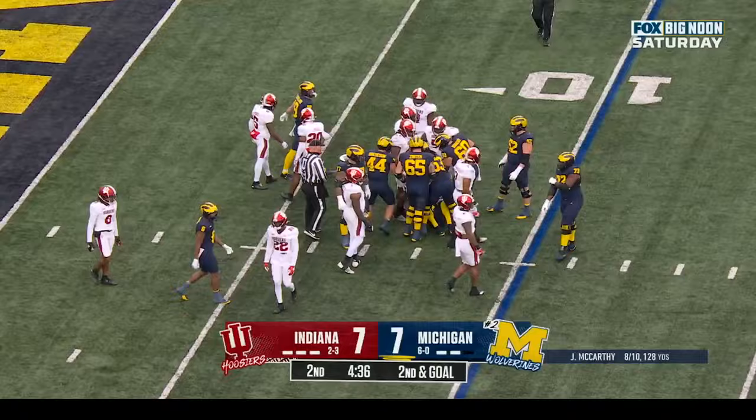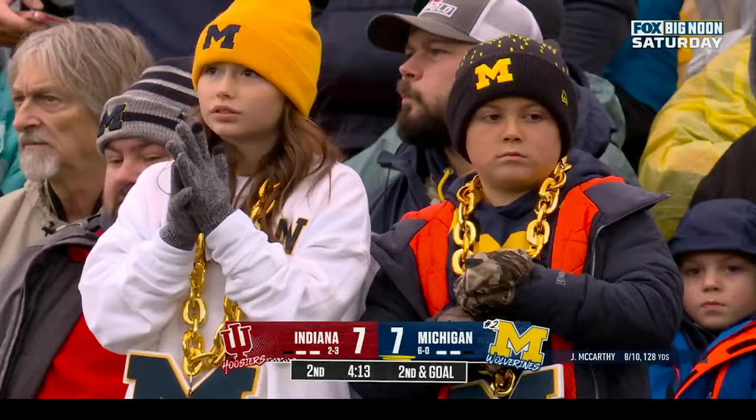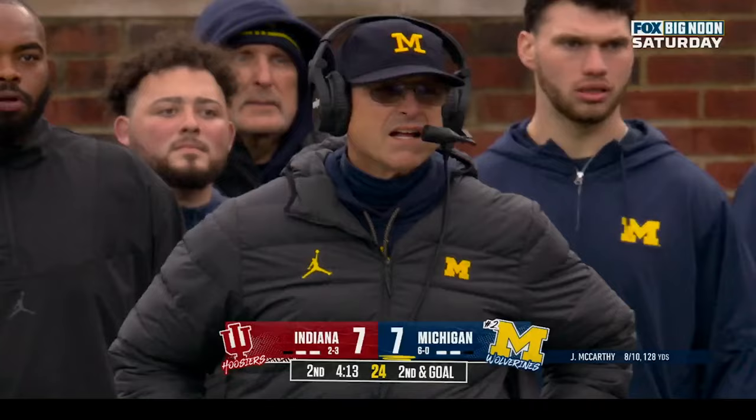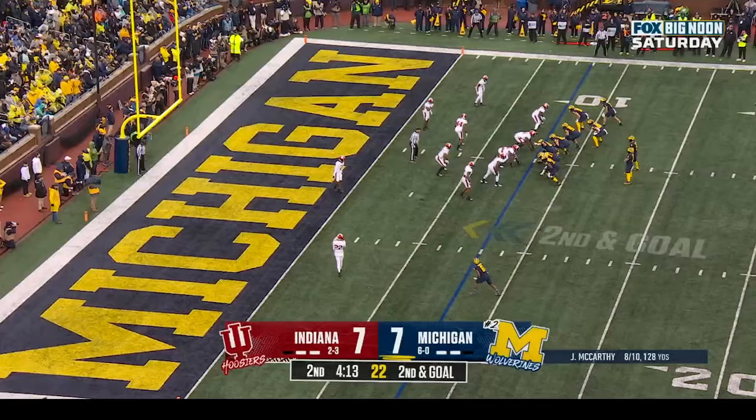Gains a couple. I tell you, I love the way that Lions team is built. You know, there's some similarities between the Wolverines and the Lions, the way that they're built. And in a larger sense, they're a reflection of Michigan, just the way they're built, the efficiency, the broad shoulders. The offensive line. That's right.